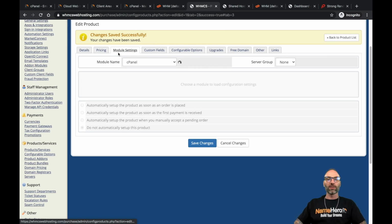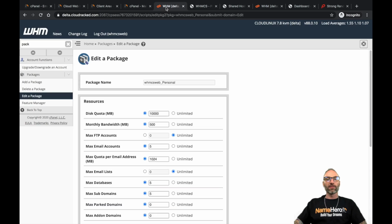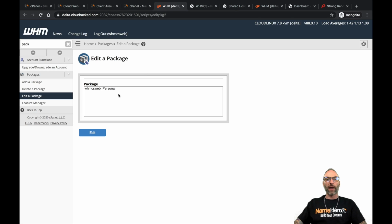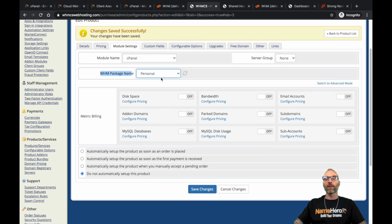Next, we'll go to module settings. Okay, so now a lot of this is pre-populated for us. Module name is cPanel. Server group, I don't have one created, so I don't have to worry about that. Web host manager package name. See, we have personal in here, and this is because we created it in here. So you can see WHMCS is getting this from the package we already created just a few minutes ago. So we want to make sure that stays the same.